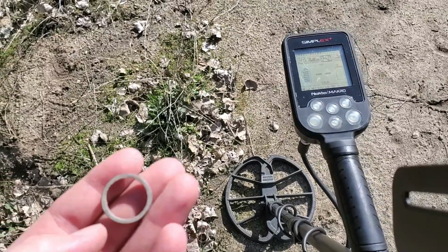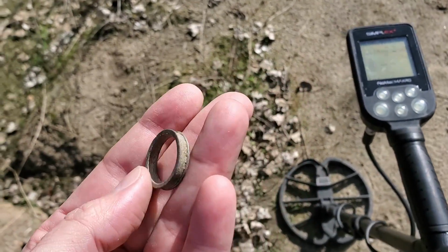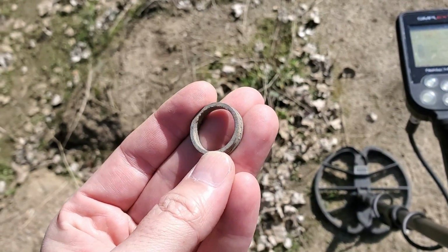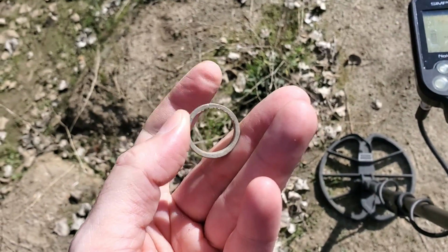Good, good, good. My heart skipped a beat right there, man. I'll tell you what, it really skipped a beat. I thought that was a ring of some sort, an old ring, turn of the century ring or something, but it's like an inner bearing housing or something like that. I don't know what it is. Crap.